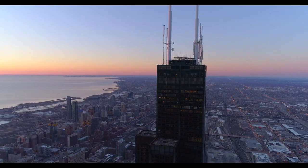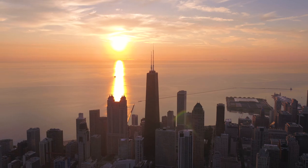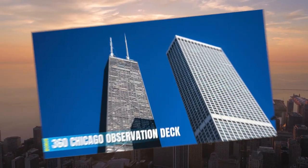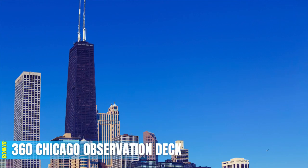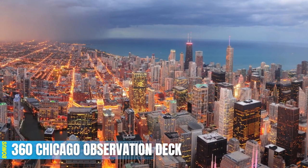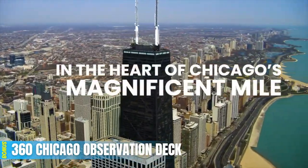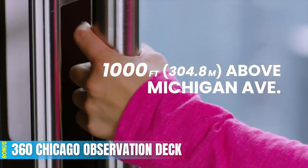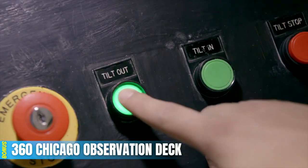And just north of the Willis Tower is another great observation deck that you should know about, and this one offers even better views of Lake Michigan. This is 360 Chicago Observation Deck, which is located at the very top of the John Hancock building, where you will love enjoying your time 1,000 feet above the streets of Chicago. And just like the thrill-seeking ledge at the Willis Tower, the John Hancock building offers tilt, which is labeled as the city's tallest thrill ride. This whole experience really is wild, and only for the true thrill seekers out there.